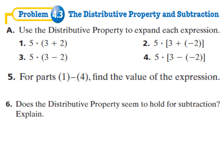Does the distributive property seem to hold for subtraction? Yes, it does, as long as we keep the operations the same and the signs the same, because we're just distributing numbers into a set of parentheses.